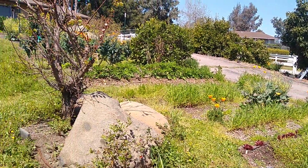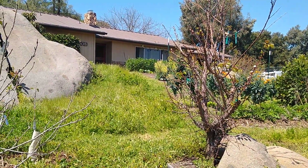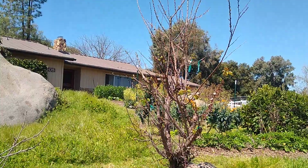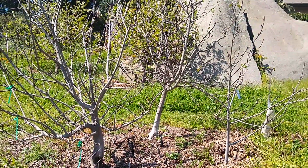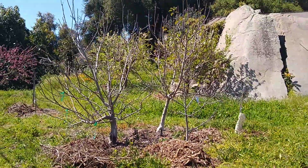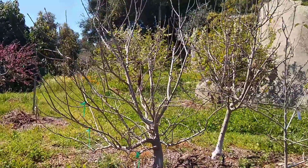Okay, we pan over here and then have some deciduous fruit trees. The apricot coming into bloom. It's kind of a funky tree because it's got a bunch of different varieties grafted onto it. These are apples, and they really have not started growing yet. Still look like skeletons. They're always the latest to get going.